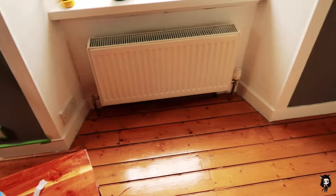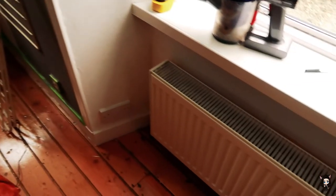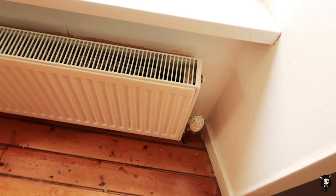And it is all gonna be clad. So like all of this is gonna be clad. The top bit is gonna be clad. And then it will all be white satinwood so that the light reflects because it's a north facing room.